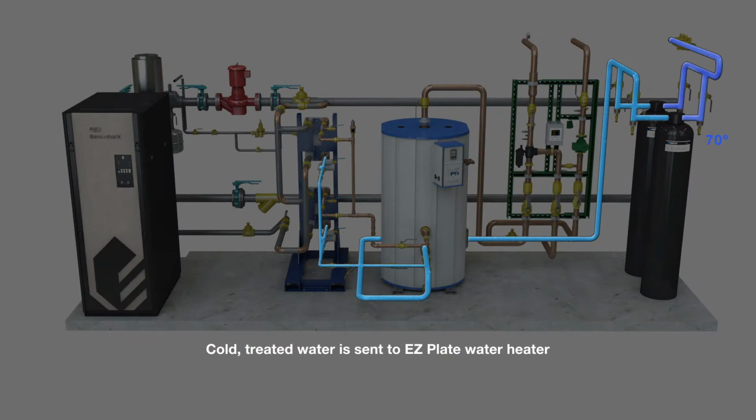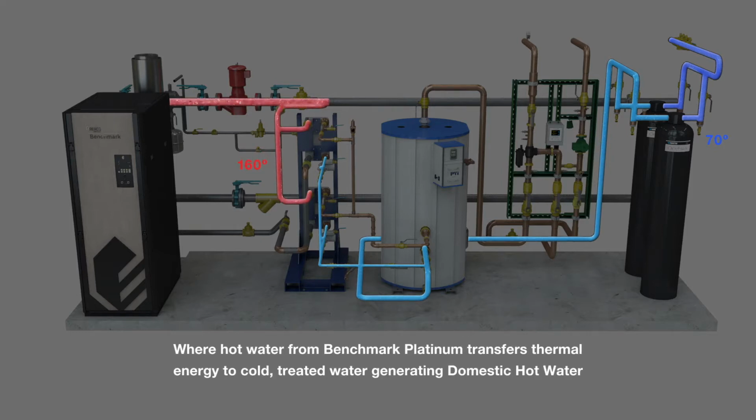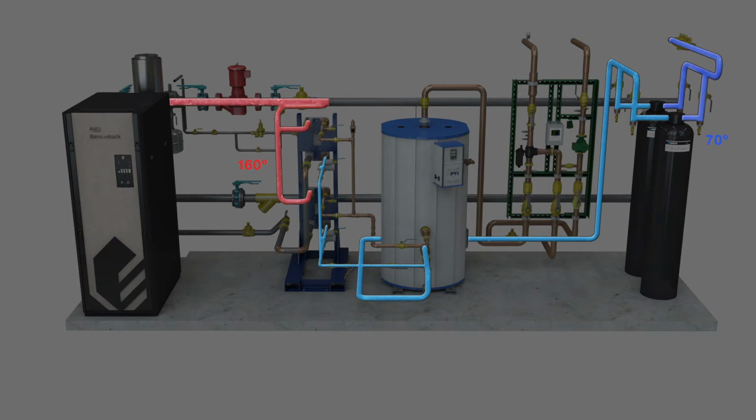Cold treated water is sent to Easy Plate water heater, where hot water from Benchmark Platinum transfers thermal energy to cold treated water, generating domestic hot water.